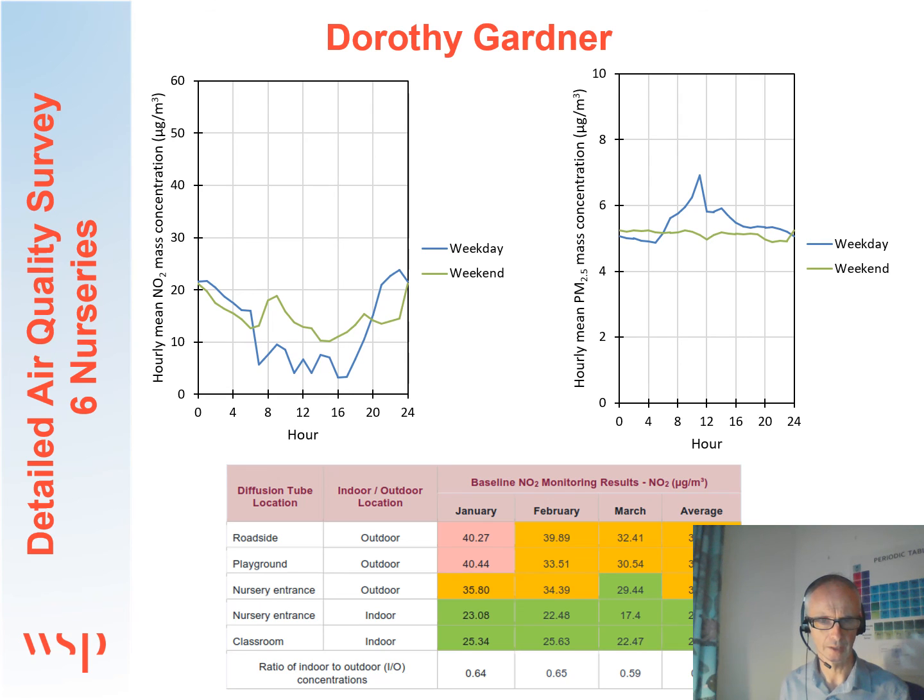Unusually, there's actually a reverse peak here. For some reason, we have an increase in nitrogen dioxide concentrations at either end of the day for Dorothy Gardner. But once again, you can see that there's a strong attenuation from moving from outside to inside for nitrogen dioxide, and there are some very strong peaks there for PM2.5 during the weekday samples over the weekend samples.